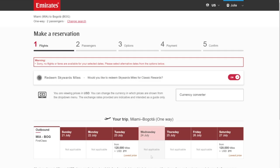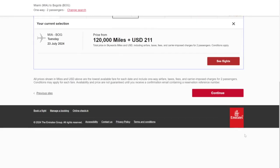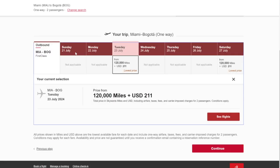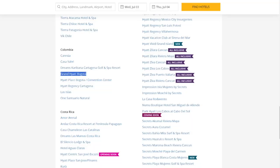So this particular date that I picked wasn't actually available with 2 seats, but the day before is. If I click on July 23rd, you can fly 2 people in first class from Miami over to Colombia for 120,000 points plus $211, and everything will transfer to Emirates. Chase, Amex, Capital One, Citi, Bilt, all of them will transfer over. So you can fly this flight for only 60,000 points per person in Emirates first class, and then stay somewhere like the Grand Hyatt in Bogota to take advantage of this Hyatt promo.